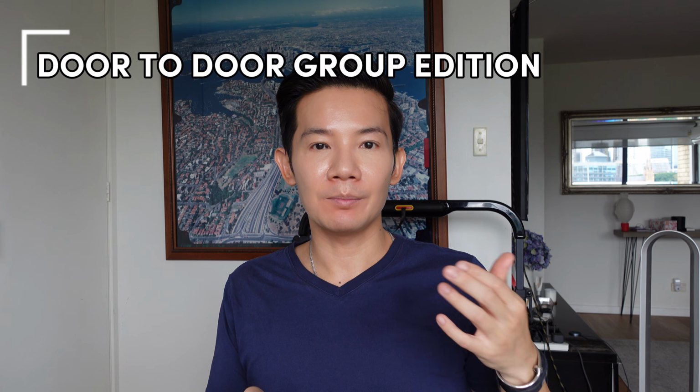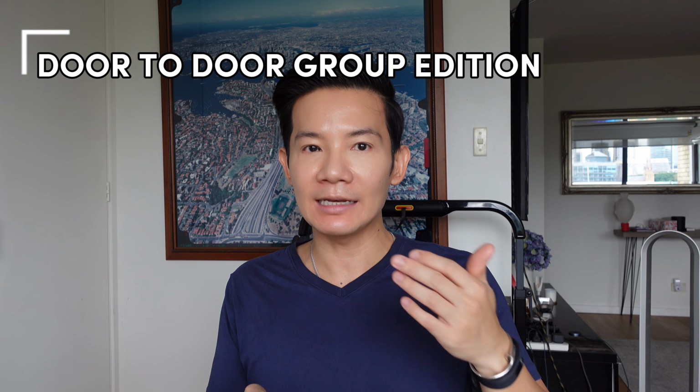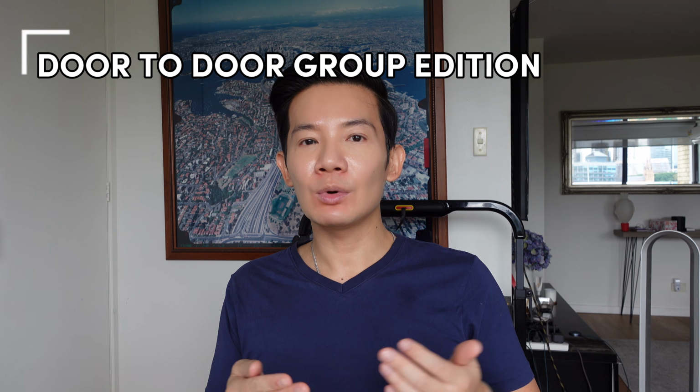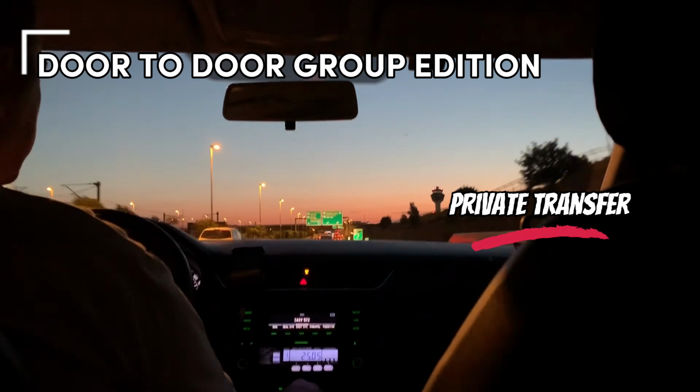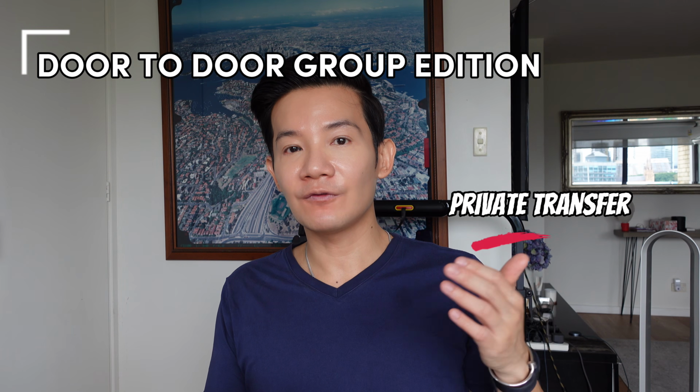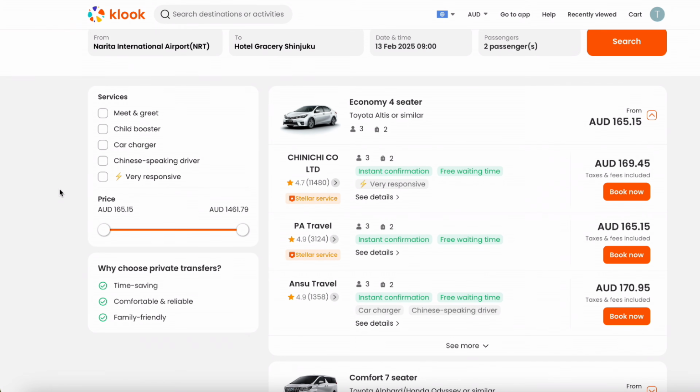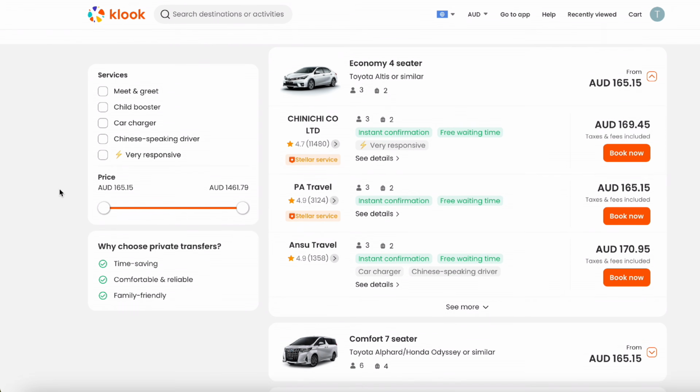But if you're traveling with babies, elderly folk, handicappable people, or just generally in a large group of people, you may want to consider a private airport transfer, as the vehicle commonly fits up to 5 people with space for luggage. The prices are fixed and you can actually find out how much it's going to cost you and book it ahead of your trip.